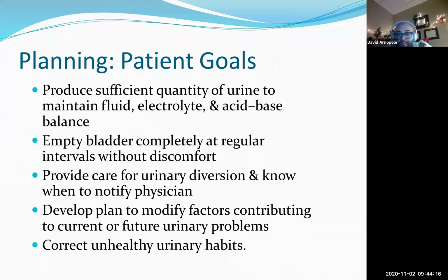All right, so we want them to be able to produce a sufficient quantity. Thus, we did that. Empty bladder completely at regular intervals without discomfort. Provide care for diversions and know when to notify the provider. When is it not working? When is it not emptying? And customize these to your patient and their current situation. You don't choose urinary diversion if the patient can walk to the bathroom and they're going through their own urethra.